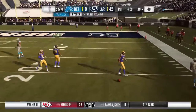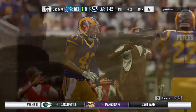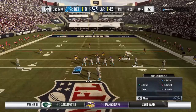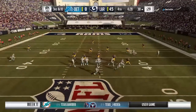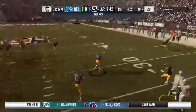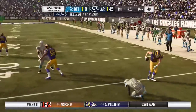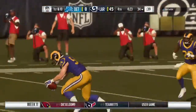And he drops it incomplete. And their struggles continue here. Another wayward pass. You know, things started out poorly in this game, and to be frank, they just really haven't gotten much better. And all that does is embolden the secondary. They feel good about what's going on. And now here's another interception. Picked off at the 30. And the return will be stopped at the 34-yard line.